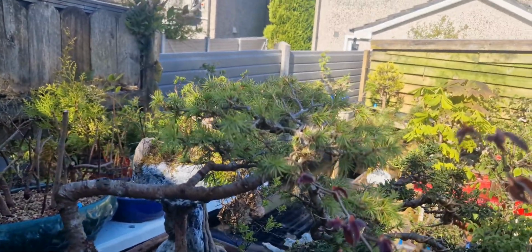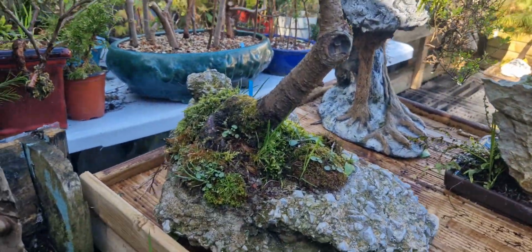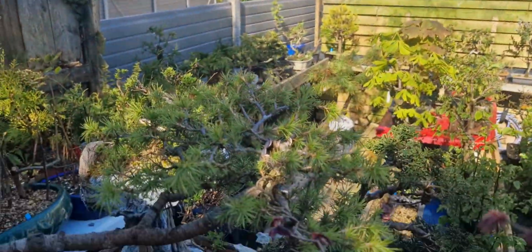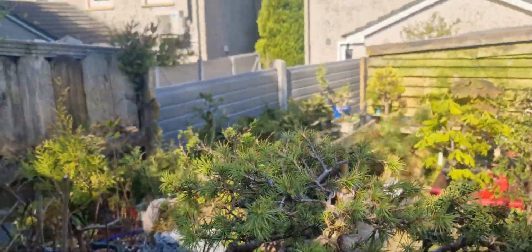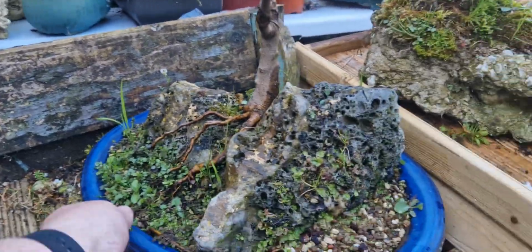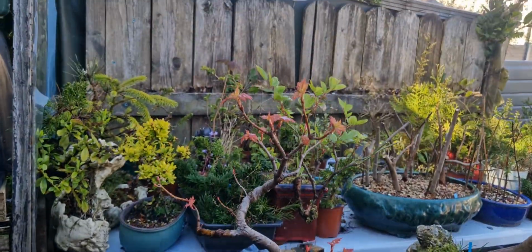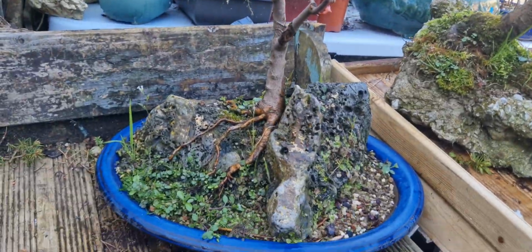This is the spruce on the rock. It's growing well. We've repotted that onto this rock. This is actually the back of it. You can see now it's doing well. This one is a red maple. Again, planted on rock. I seem to have a lot of trees planted on rocks. You don't realise until you start filming them.